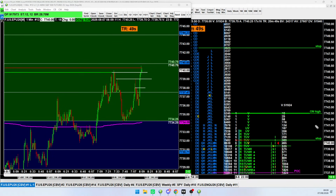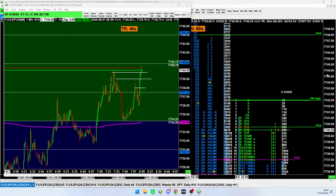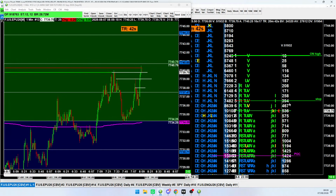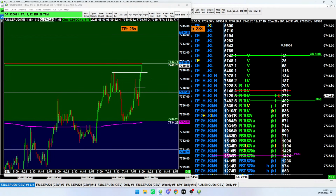See, the wholesalers will sell here because that's where the buyers are. You can see them selling into it. If we get enough buying, they'll lift the offer over 40 and 3/4, and you'll get a print at 41.